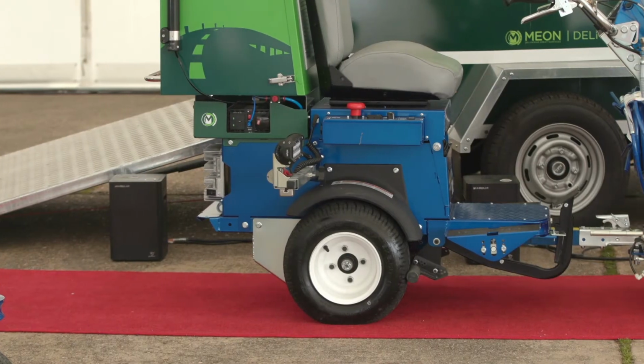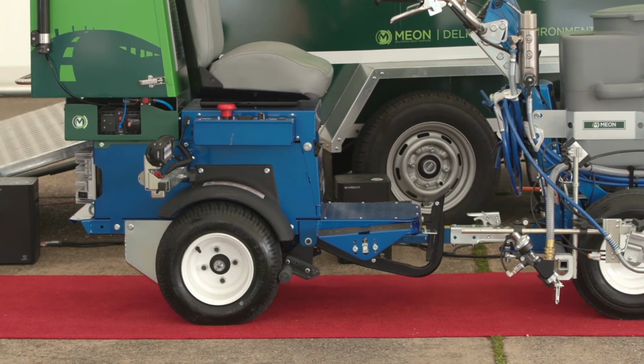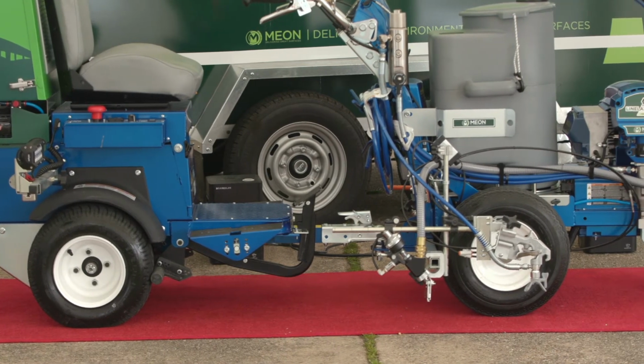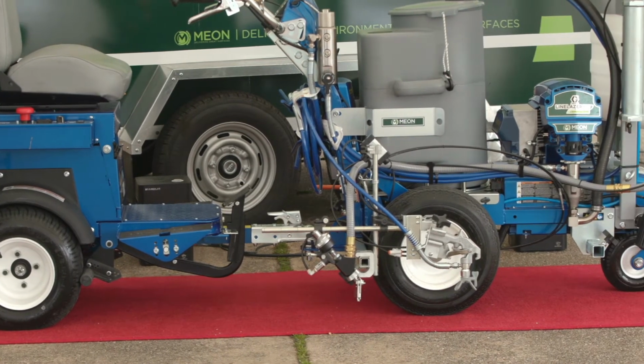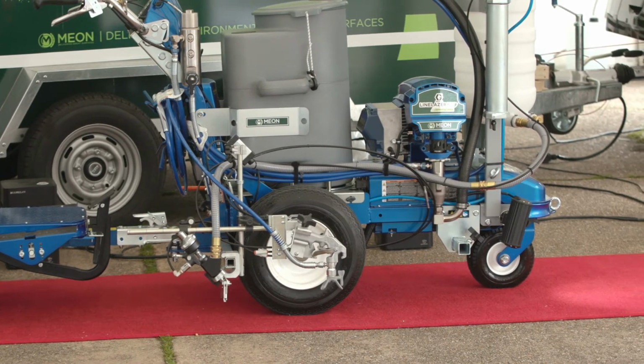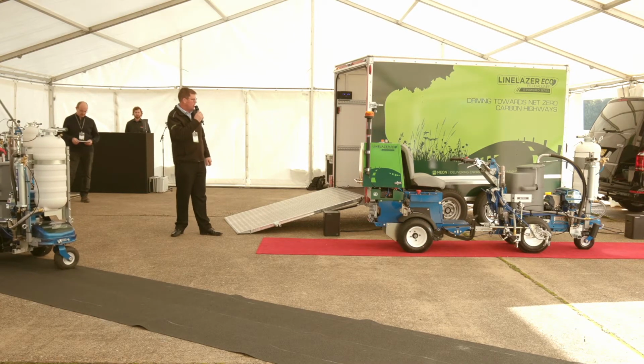So we've developed this trailer specifically to work with the RoadLiner machine. The trailer has a payload capacity of 2,000 kilos. So you've got 590 kilos on the machine, giving you plenty of scope to put extra products and material in the back of the trailer.